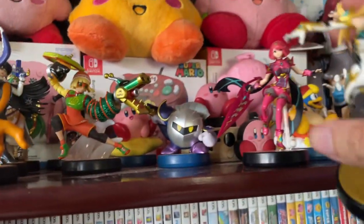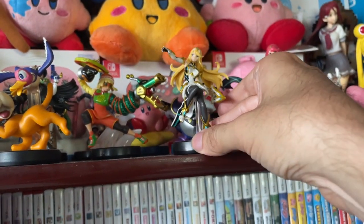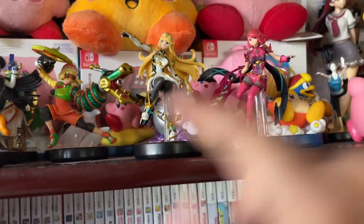And now it's time to put PYRA and MYTHRA away on my Game Shrine shelf. There we go.